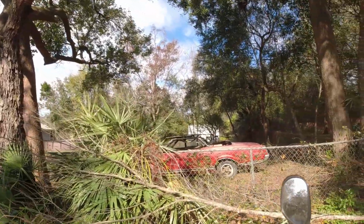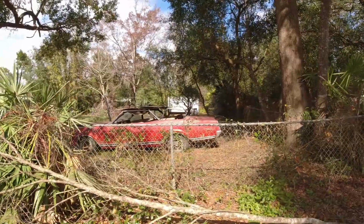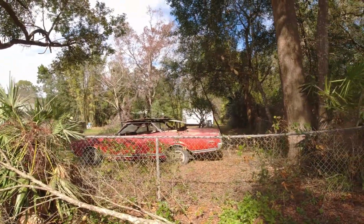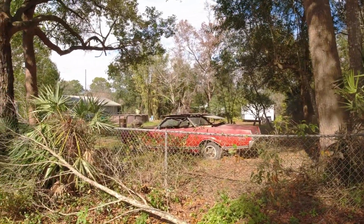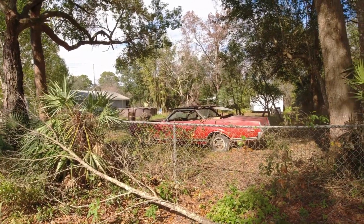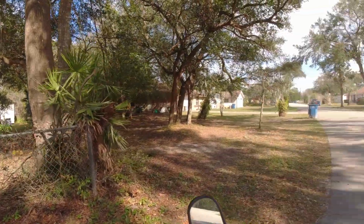Saw a wrecker bringing an old car in there today. So now they got an old junk car. I can't tell if it's a convertible or just, I think it's a convertible. A Montego. Somebody's going to probably restore that, believe it or not. Pretty interesting. They got some bamboo there in the background. Bamboo will grow like crazy. Let's head up the road here a little bit.